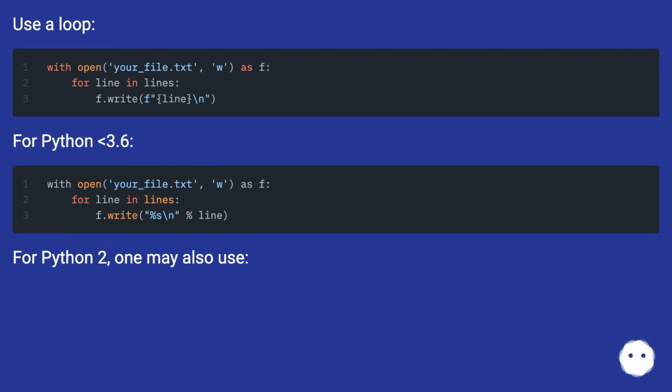Use a loop. For Python 3.6. For Python 2, one may also use.